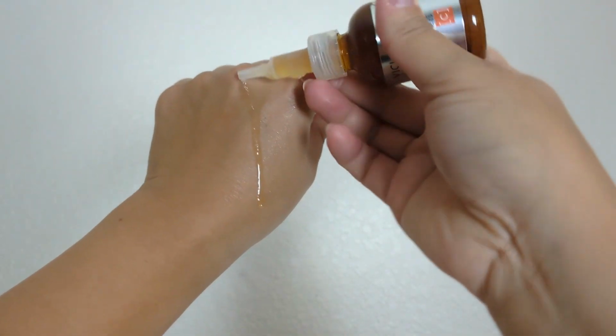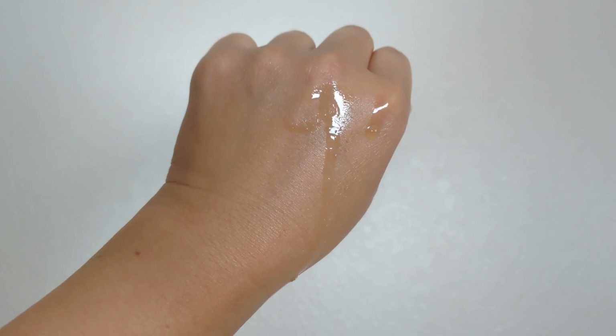Ooh, it bubbles. It's a liquidy texture. So it's running like that. Smells like lemon juice. So yeah, I'll be putting it on my skin.